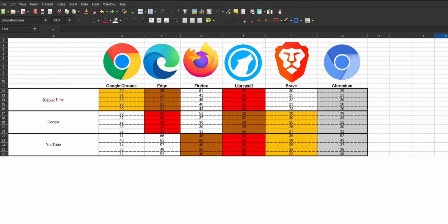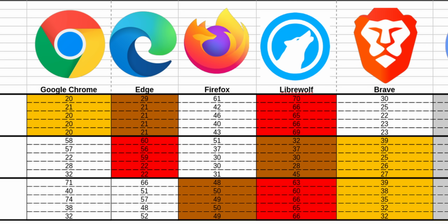But given the controlled environment, still relevant. We have a similar picture with accessing YouTube, except Librewolf is now the worst by far. But hey, would you look at that? Firefox even managed to be relevant here.